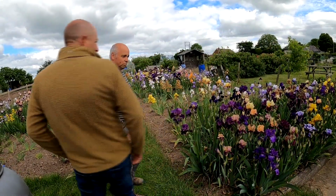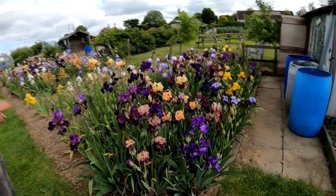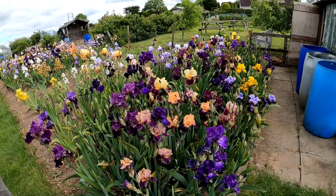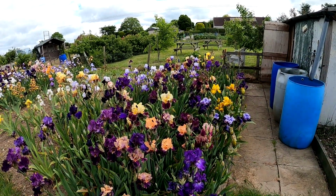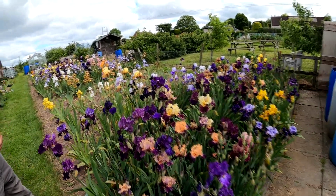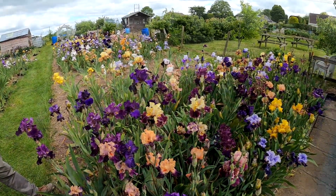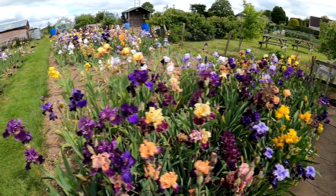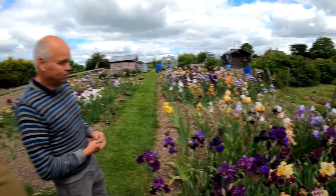Well, these are all tall bearded iris on this site. And we have here a group of seedlings, which is a result of hand pollination. So you've done all these yourself? Yes, I have. Of course. And they will be evaluated this year, and anything looking promising will be grown on for appraisal, and hopefully we might get one or two which will get registered.